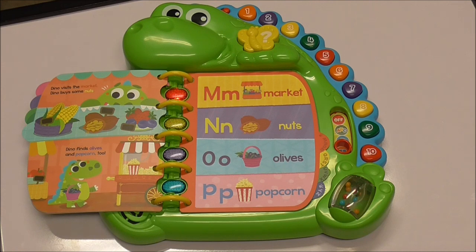Dino visits the market. Dino buys some nuts. Dino finds olives, yum, and popcorn too. Find the nuts.